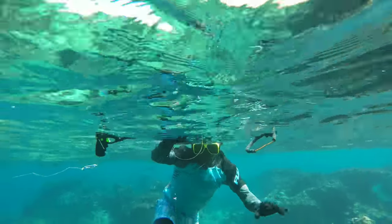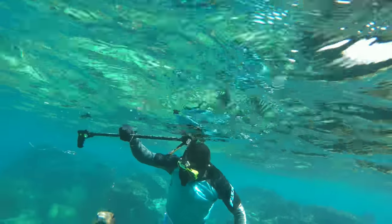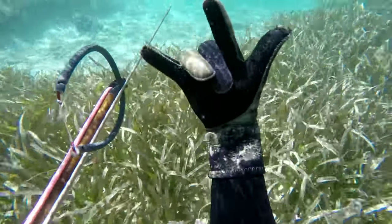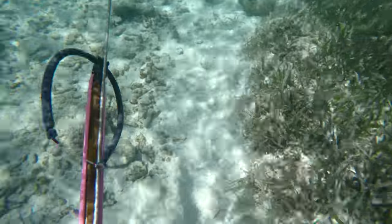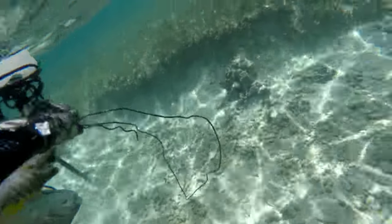Nice. Not Your Average Yardie right here. That's the name of his YouTube channel. He got a puffer fish. So I'm actually heading in right now. It was a beautiful dive. I got a prize fish. This is actually my biggest mutton snapper.